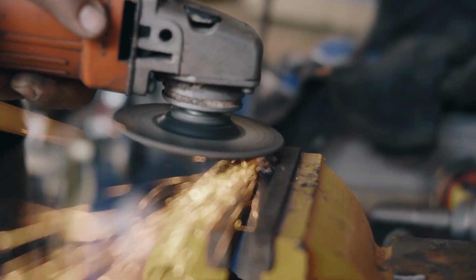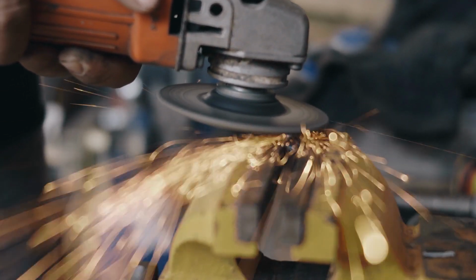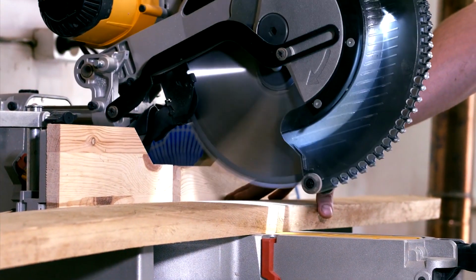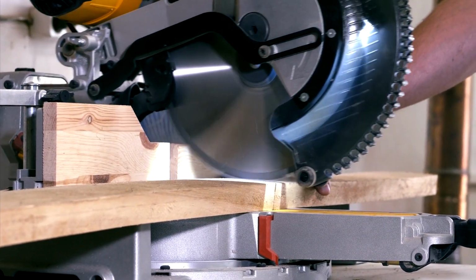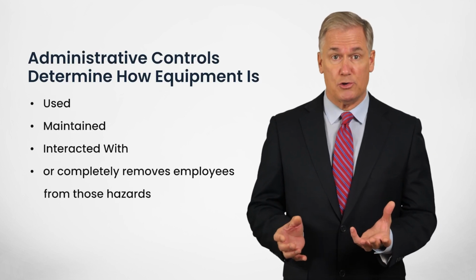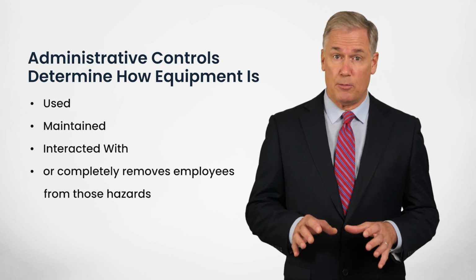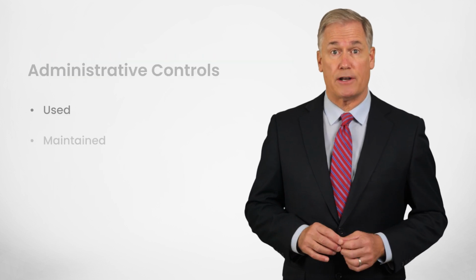The utility of power tools and equipment, whether electrical, pneumatic, hydraulic, or any other method of mechanical powering, comes with a slew of dangers for their operators. Machine safeguarding requirements are in place to give operators their best chance at safe use. Both administrative control measures that govern how equipment is used, maintained, or otherwise interacted with, as well as engineering control measures that seek to remove or separate employees from hazards, are important in machine safeguarding.